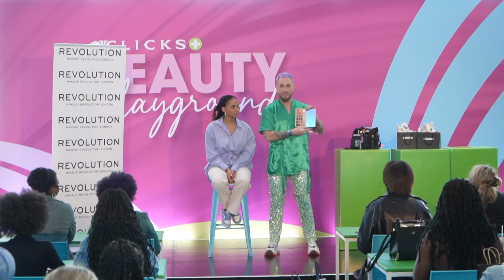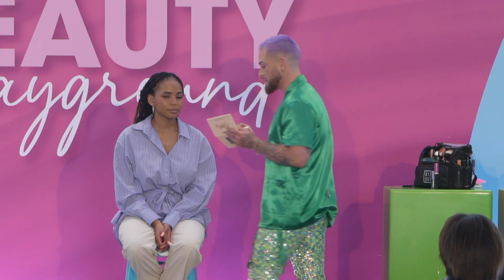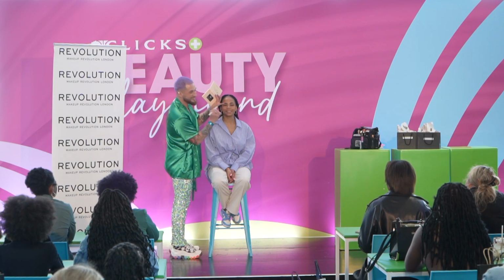So I'm going to start with this gorgeous orangey, taupey shade, and I'm taking a dense, fluffy brush. I know those are two words that shouldn't come together, dense and fluffy, but as you can see, it's like a pencil, a little dome shape. If you see a pencil brush like this, it is your best friend, because now I'm loading it up, tap, tap, tap, do the professional makeup artist dance. And you can close your eyes for me, Batsy.